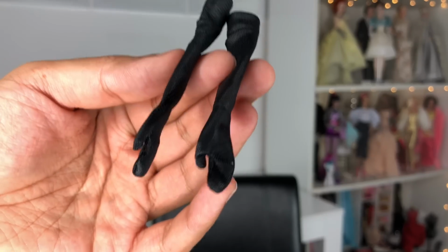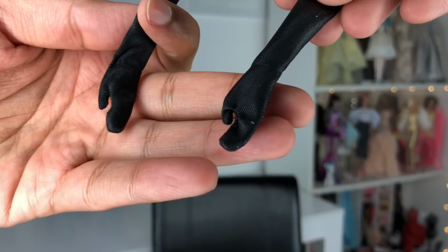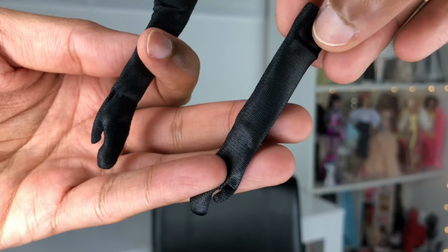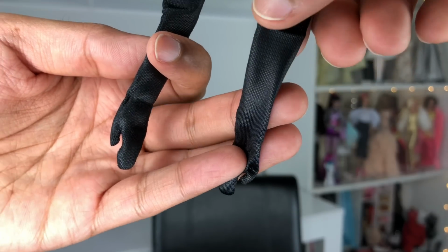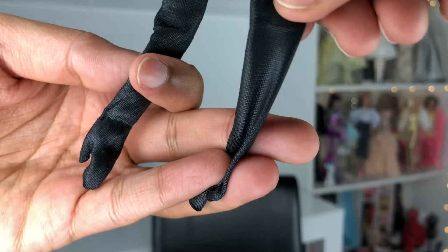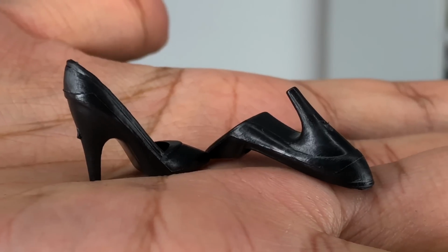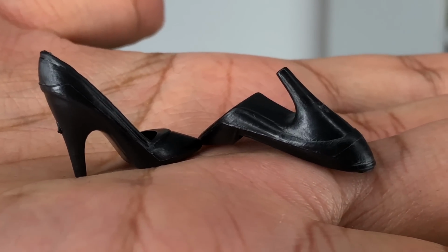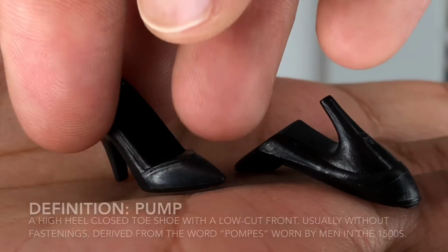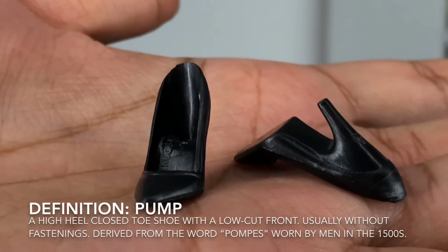Here are her little gloves. They are very similar to a silkstone glove that we would see today. They are a black, slightly shiny, I believe like a polyester blend fabric. They do not stretch in any way, but yeah, cute little gloves all the same. Here are her little shoes. They are the same shoes that we saw in the Dior Barbie, a very traditional 90s black pump. Nothing super fancy here, but gorgeous all the same.